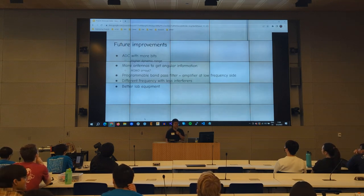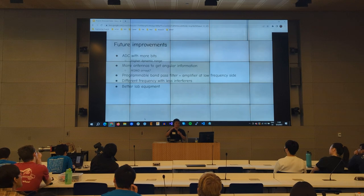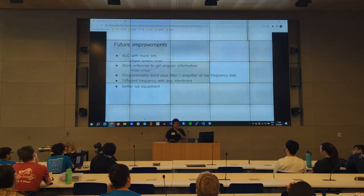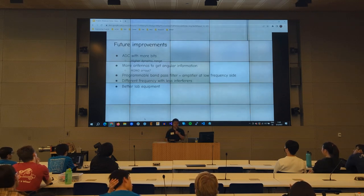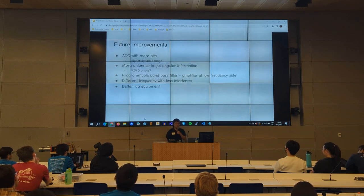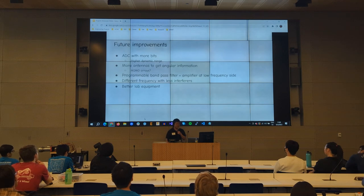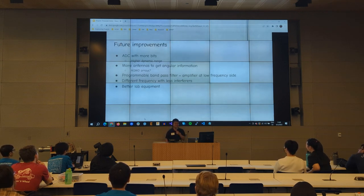So let's talk about future improvements I could make. I could get an ADC with more bits, and that way I can have a higher dynamic range, which means that if I have a very large signal and a very small signal, I can see both of them. And I could have more antennas to get angular information too. I only have one receive antenna, but if I had multiple transmit and multiple receive antennas, I'd also be able to determine which angle things came from. Maybe a better IF amplifier might be better, since my current one has some issues with not being able to detect closer objects. And finally, we could choose a different frequency, which doesn't have that many interference sources, and we could also get better lab equipment, because I like having better lab equipment.